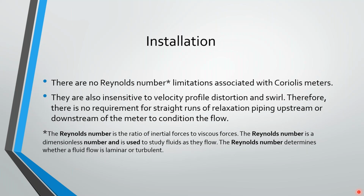It determines whether a fluid flow is laminar or turbulent. If any of you were in the presentation we did on magnetic flow meters a few weeks ago, we talked about laminar flow versus turbulent flow. And magnetic flow meters are affected by that, which is why in a magnetic flow meter, we have straight run requirements. On the inlet side, we recommend 5 diameters of straight pipe, and on the outlet side, typically 3 diameters of straight pipe.